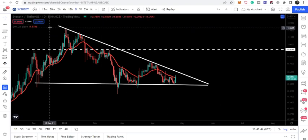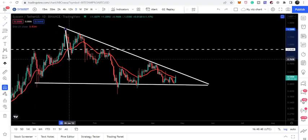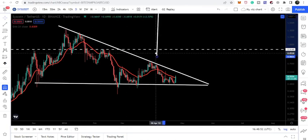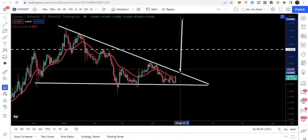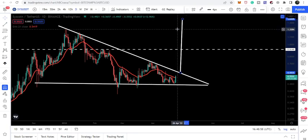And if I show you the target for this breakout from the triangle, that will be, if for example we break it out from here, the target will be approximately $1.60. So the next few days are really very important, maybe a few hours, because we are at the very end of the triangle on this daily time frame. And if we have a breakout from here, then we can expect a very, very big pump of Syscoin. So this was the update so far.